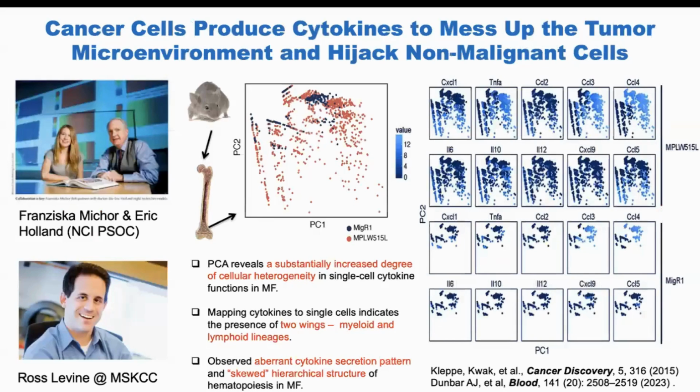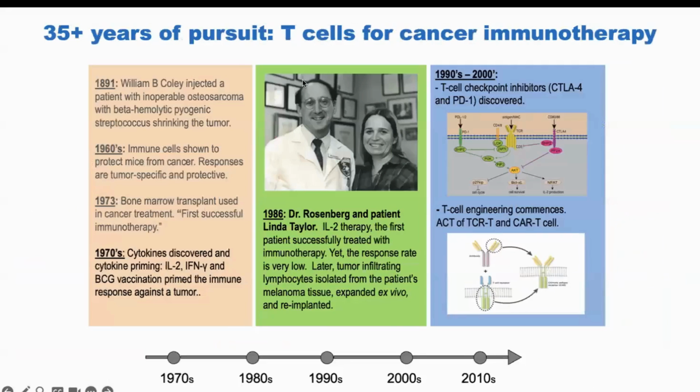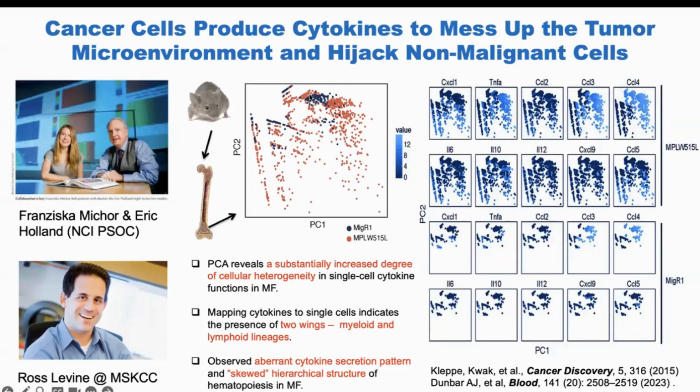And it turns out not just normal immune cells, but cancer cells also produce a lot of effector molecules, cytokines, chemokines, growth factors to mess up the tumor microenvironment, as shown here. Normal hematopoietic cells cluster nicely in those blue dots, the different distinct clusters, but in a leukemic microenvironment of the bone marrow in this mouse model, you see the effector functional profile really spread over the whole map.